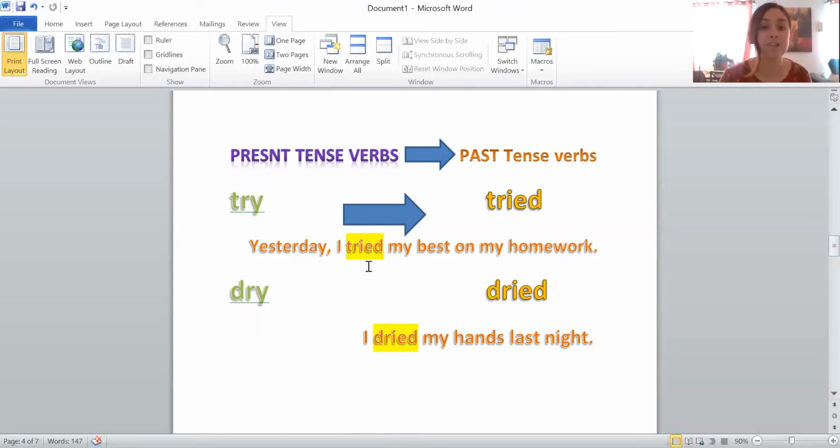For example, I tried my best on my homework. It means yesterday I already did my homework. I finished it. I tried my best on my homework. I dried my hands last night. I'm telling you, I already dried my hands. I did it. So both of these words are past tense.